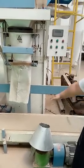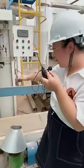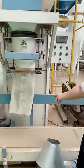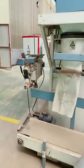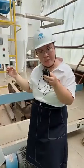And then here just needs a variable. It's a half automatic packing machine. This is the sewing machine. After the pellets are in bags, they are packed here with the sewing machine. Of course, if you don't want the sewing machine, it's okay. We can also provide a heat sealing machine.